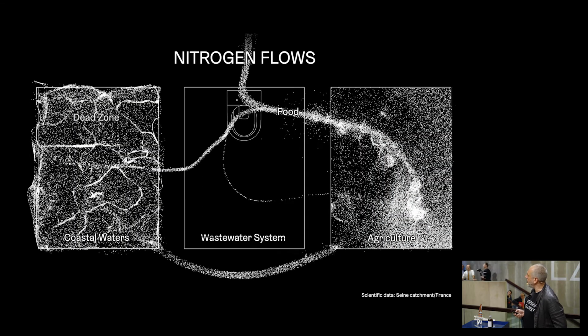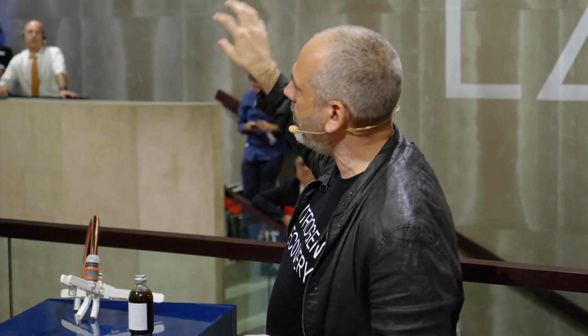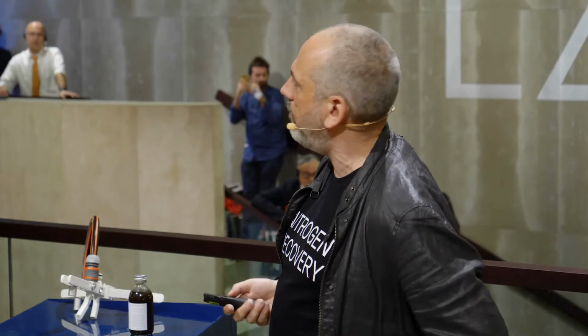And this is a poetic image of the kind of nitrogen flows in 3 areas. One area is the coastal waters. The area in the middle is our wastewater treatment systems. And the area on the right side is the agriculture. And you see there is a lot of nitrogen in the agriculture. And in this mode that it runs, it recovers nitrogen. And this is this kind of circular logic that we have to bring into the wastewater system. We have to bring the nutrients back to agriculture, go a little bit down with the industrial fertilizers, and as a result we have safe coastal waters.